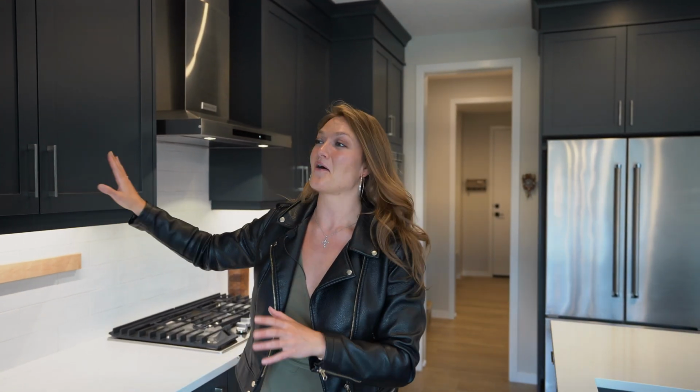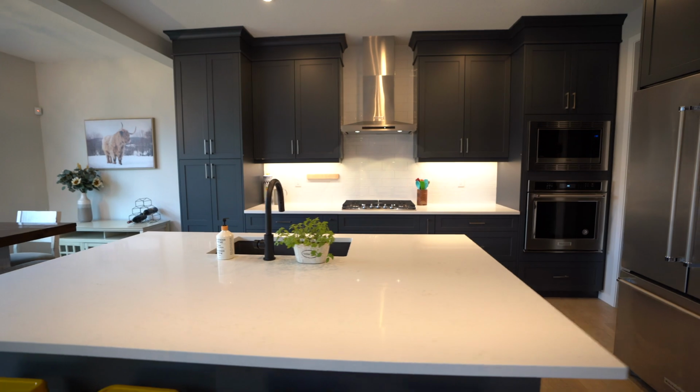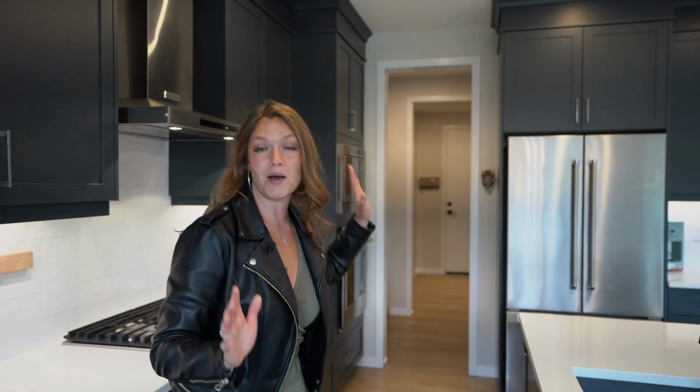So it's quite nice. The finishings in the kitchen are beautiful. You have this nice dark wood cabinetry contrasted with these light countertops, plus a walk-through pantry. So you come right from your garage, bring the groceries into your nice large pantry and into the kitchen. Really lovely setup.